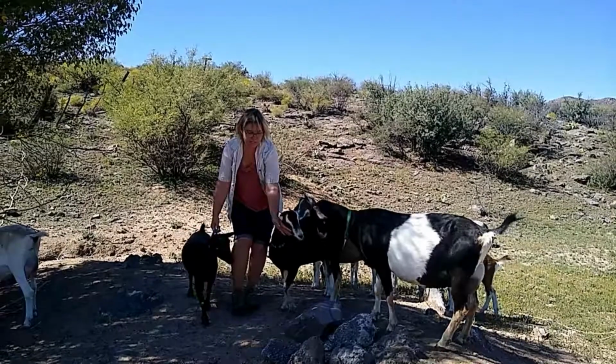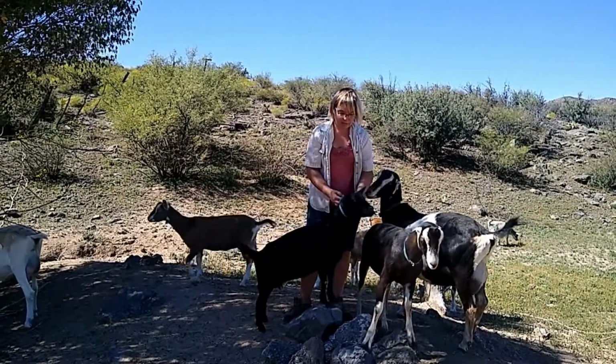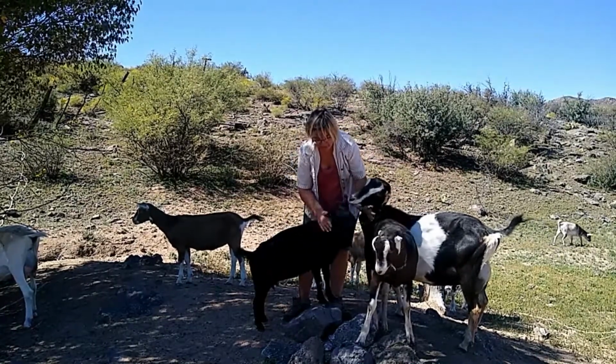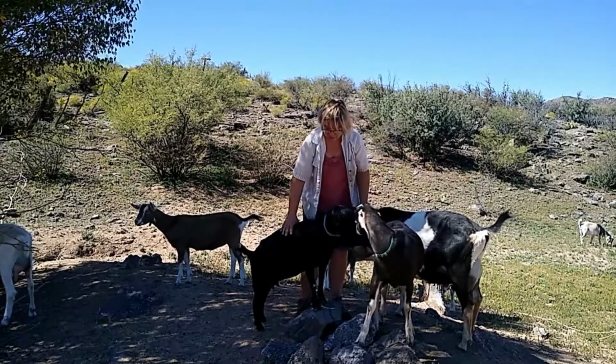This is the black doe. This is Ruckus McDickens. She's the mascot's mom. She has blue eyes and is black. And she was a first-time mom and had 2 boys. She gave them both her blue eyes, so they're really pretty just like her.